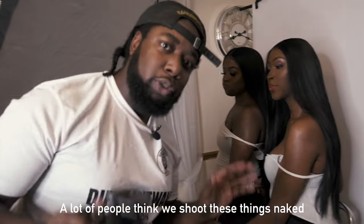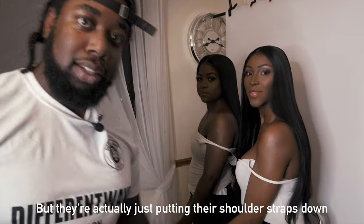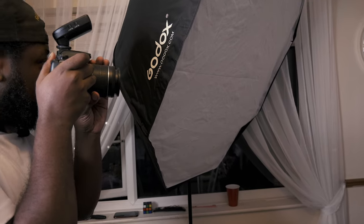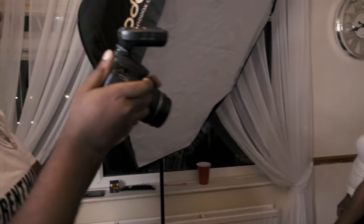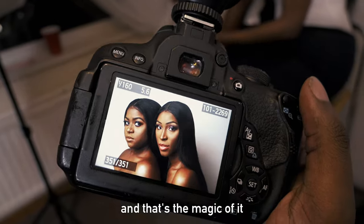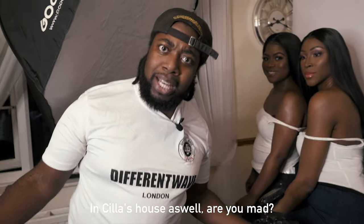A lot of people think we shoot these things naked, but they're actually just putting their shoulder straps down, and watch the magic. Where are we looking? Both of you look at the camera. There you go. And that's the magic of it. Wow. Oh, sorry. In Scylla's house as well, are you mad? Yes.